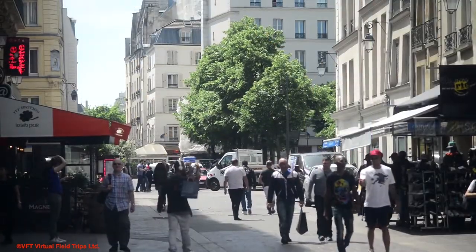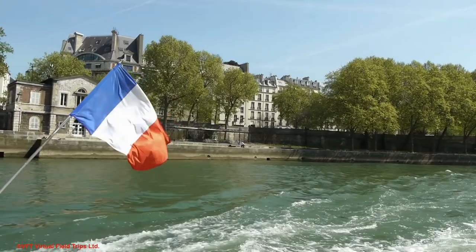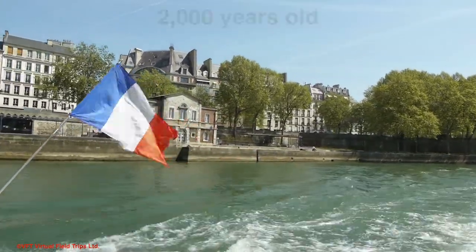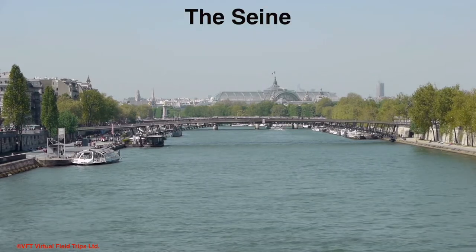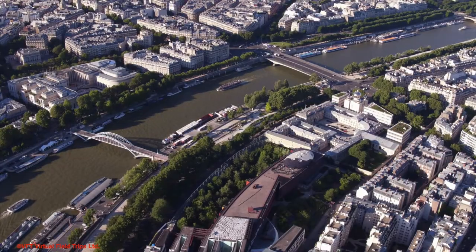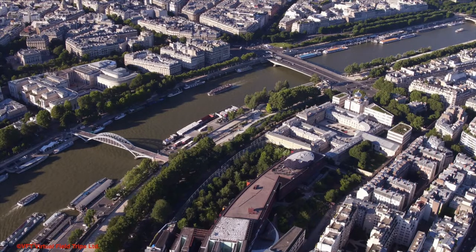More than 2 million people live there. Paris is quite an old city. It is much more than 2,000 years old. There is a river that runs through the city. It is called the Seine. It is an important river because it helped to move both goods and people around long before there were any roads.